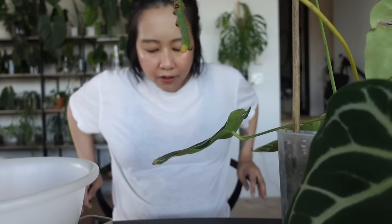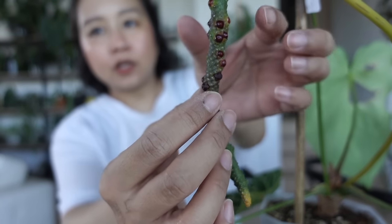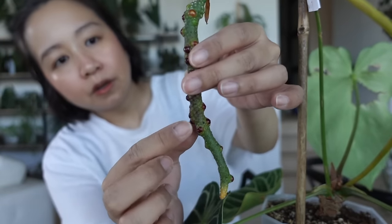So I'm gonna start plucking out some of these. And I'll bring you a little higher. I'm gonna pick this wrinkly guy right here.